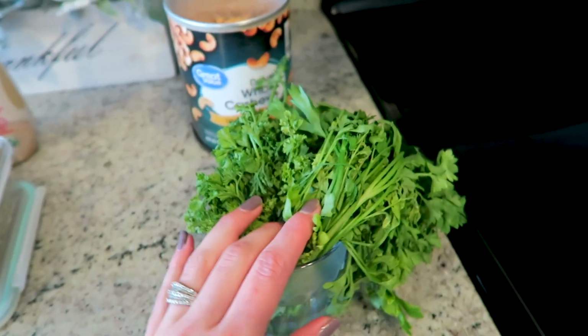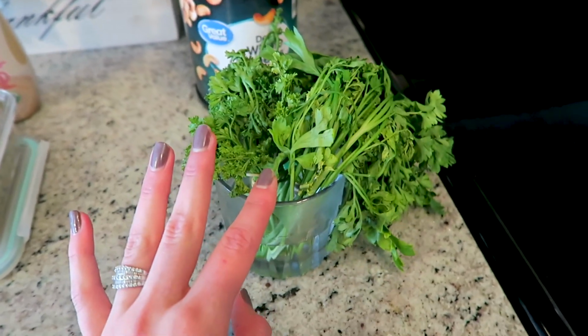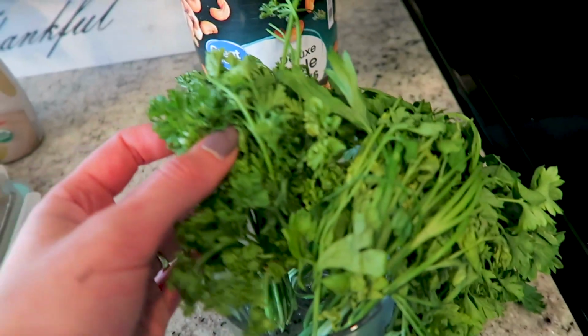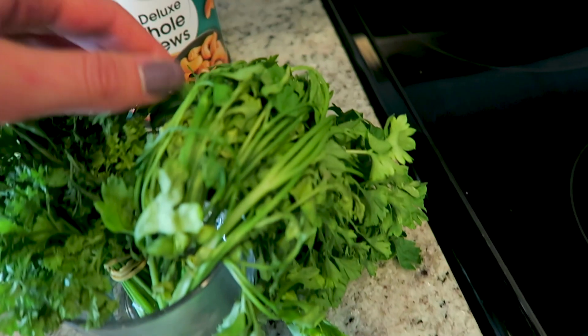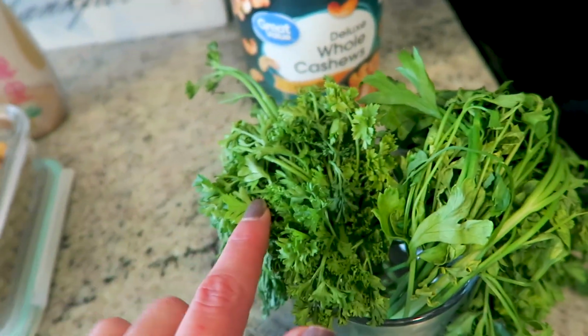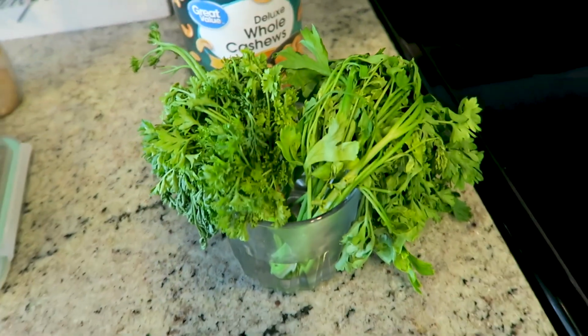Also, I always store my herbs in water in the fridge. So in a little jar or a cup that has some water in it, it helps them last a lot longer. I have 2 different kinds of parsley here. This is the curly kind, which is what probably you see most often. And then the flat leaf. The curly is just a little bit more bitter. This is what's traditionally used in chimichurri, but it doesn't really matter. They basically taste the same anyway.